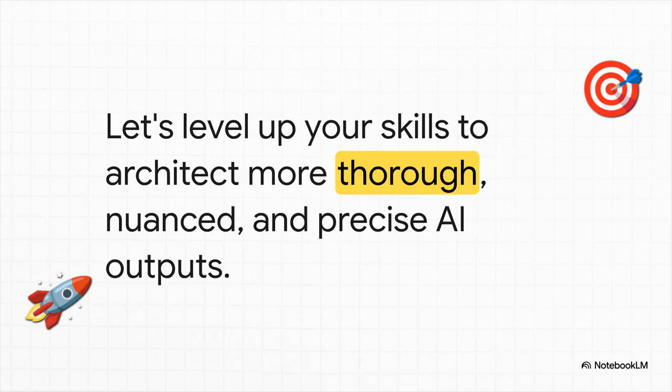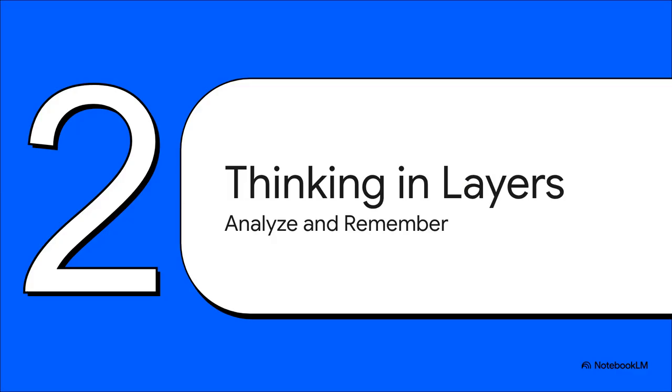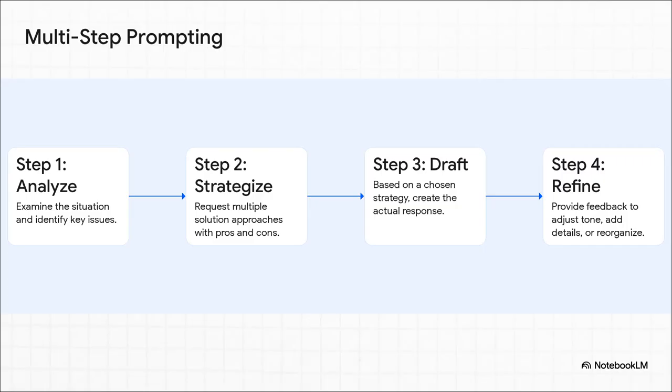Okay, let's dive in. So, the first big idea we need to get our heads around is thinking in layers. This isn't about just firing off a single command. No. It's about teaching the AI how to actually analyze a situation, and this is the crucial part, how to remember the context as you work together on a problem. And here's how we do it. It's called multi-step prompt architecture. And trust me, for those really important, high-stakes interactions, this is a game changer.